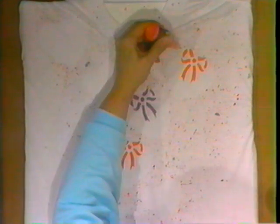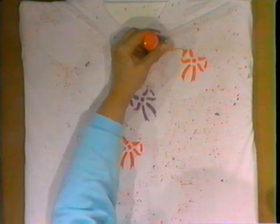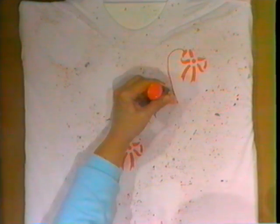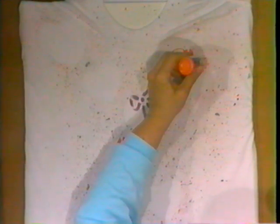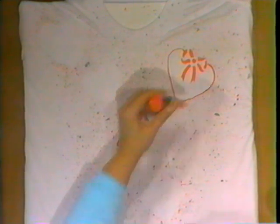Okay, so once you have all your hearts and your bows and stuff, then you can do your outlining with your dimensional paint. And I'm going to use a shiny paint tonight because I don't want any glitter on this shirt. And what I would do is go around all of the hearts with the color that I wanted to do. That really emphasizes the heart. Nicely done.